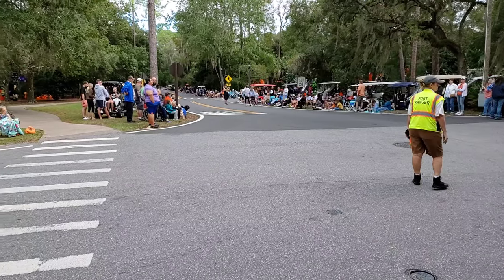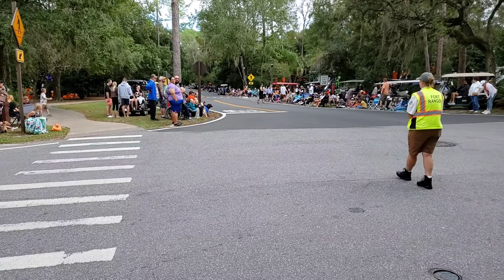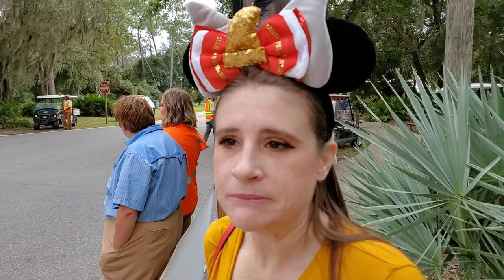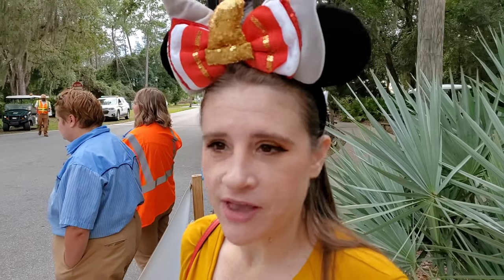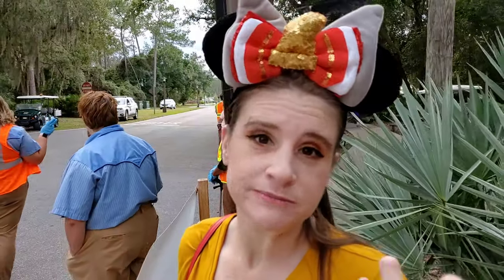And the parade's on its way. It started at the other side of Fort Wilderness. We're actually at the end of the parade route. Everyone's really excited, though. It's going to be a fun event. I only do it for Halloween once, so this is it. So we'll see it. And then next time we want to see a golf parade at Fort Wilderness, it will be either the pet one, which is tomorrow, or Christmas.